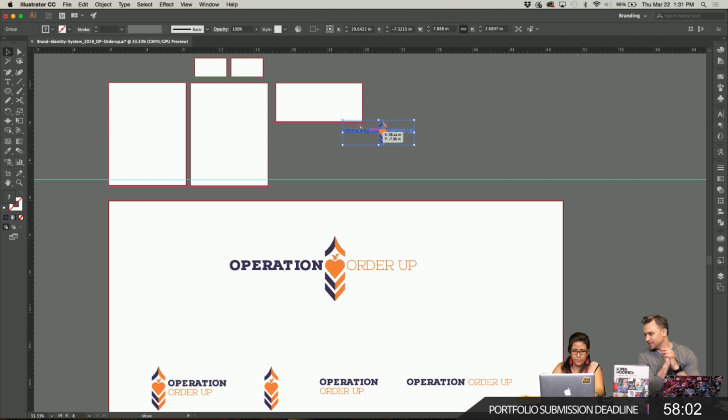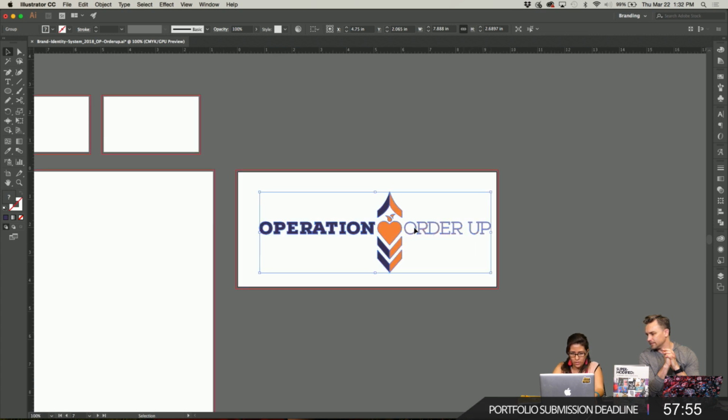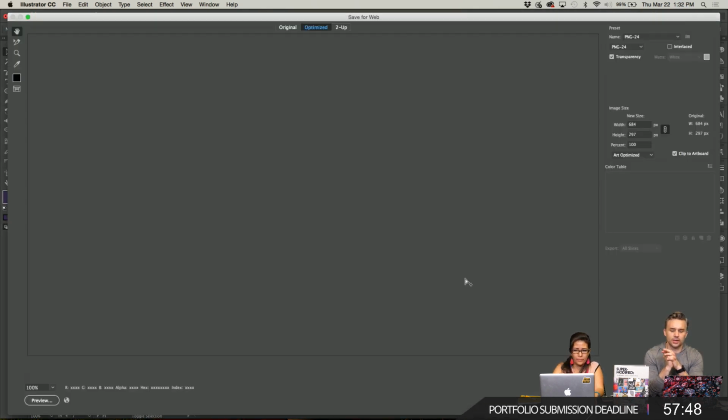I kind of just have these set at a certain size that once I import it there, it actually imports it at a nice dimension. That's good. So you have them for different orientations.